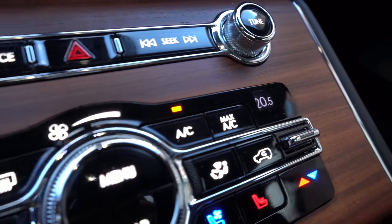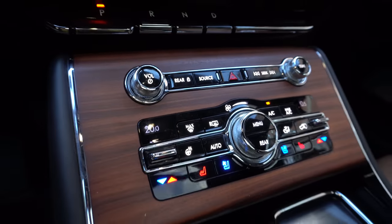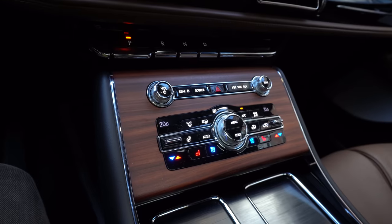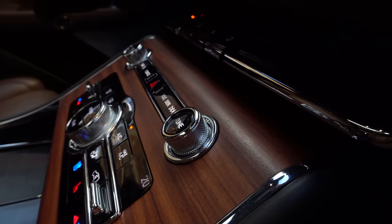But we do have physical buttons for our volume knob, tuning knob, seek. That's really nice. And we've got that for all our climate as well. The volume and tuning are nice knurled knobs. Everything feels very premium. The park, reverse, neutral, drive is really premium as well. And then we've got wood pattern as well, and it doesn't look cheap. I don't know if it's fake or not, and I'm sure they can tell me it's real. But it's gotta be real. I don't know. I don't trust anyone anymore.